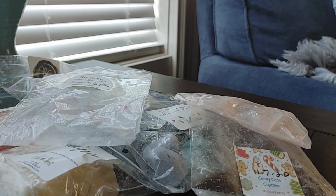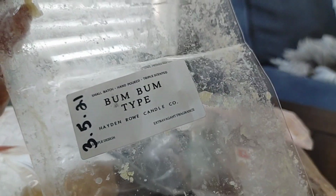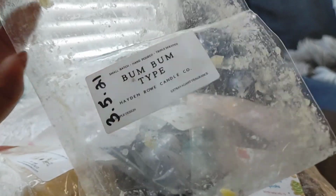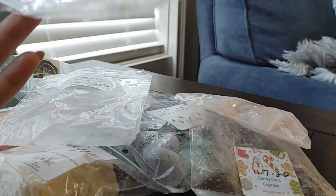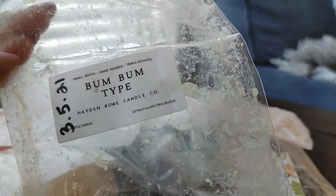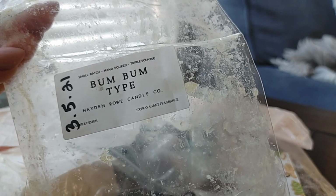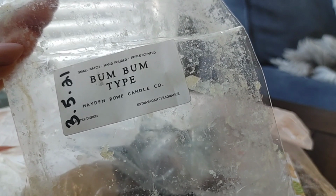So what I did, and what I plan to do with the rest of this, is I took a scent out of my stash. This is Hayden Rose Bum Bum Type, and I took about half of the loaf and put it in my candle crock with this. This was one of the breakaway bars, and I absolutely loved the strawberry pound cake blended with this Bum Bum Type. I loved it so much.